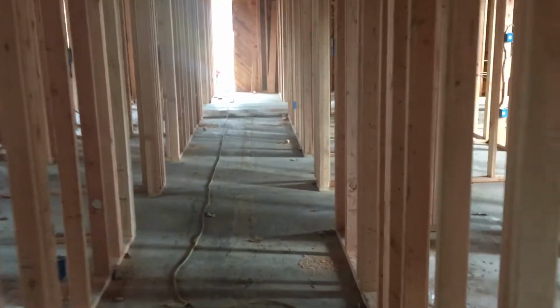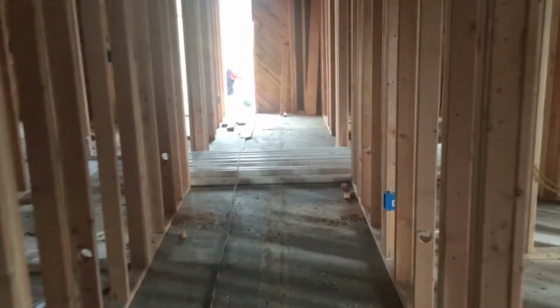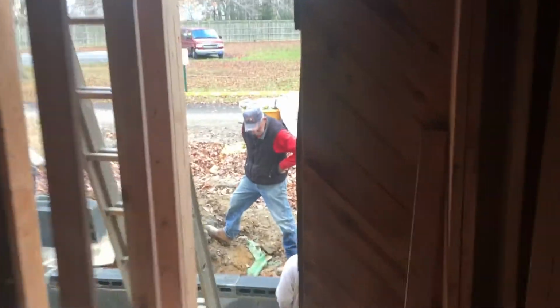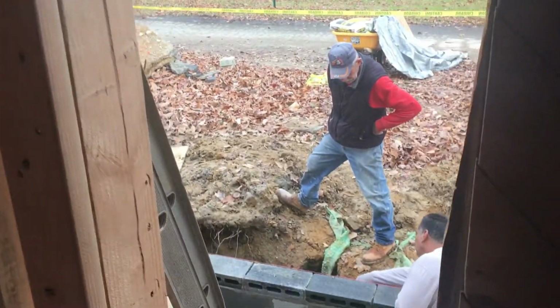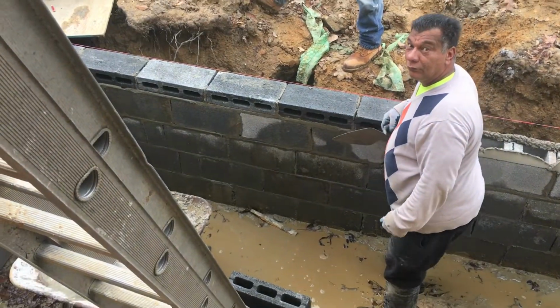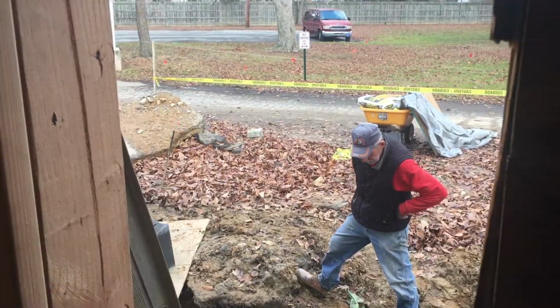Let me take you down to the end of the building where the masons are here and they're finally working on the foundations for the additions. They're about 2/3 of the way done on this one now, and we should get that finished up this week, and perhaps next week we'll get the next one done.